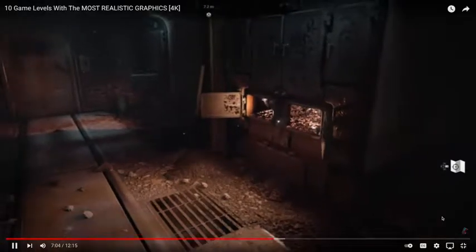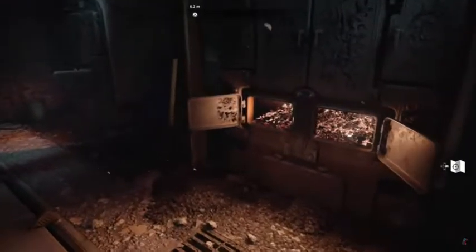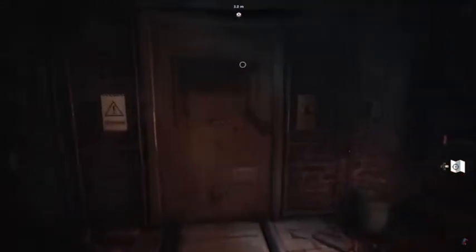I know we're just highlighting a basement, like it sounds really insignificant, but we're appreciating realistic graphics and design here, and this is definitely it.